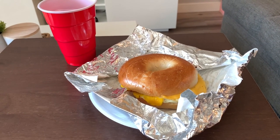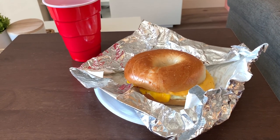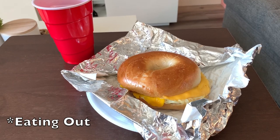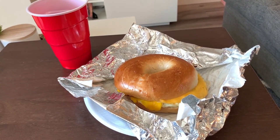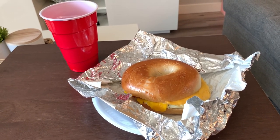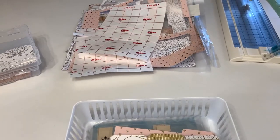All right, everyone, so I am officially done with my grocery shopping. I put the food away and I treated myself to some breakfast as a reward. It's just a bagel with bacon, egg, and cheese, and then I got some juice on the side. So I'm going to eat after all of that work, and then we will see what the rest of the day holds.